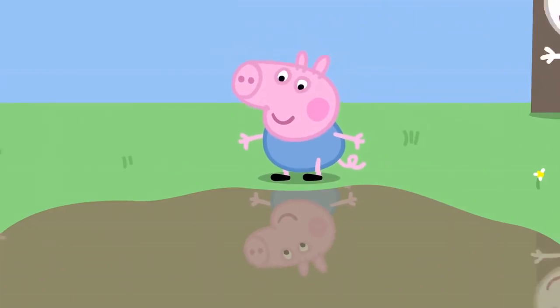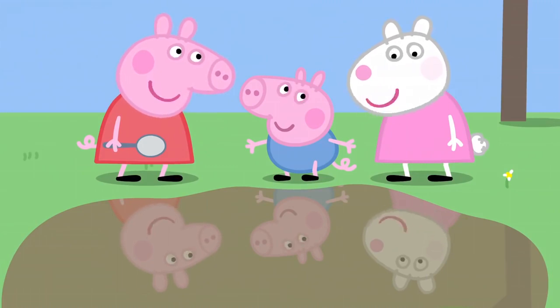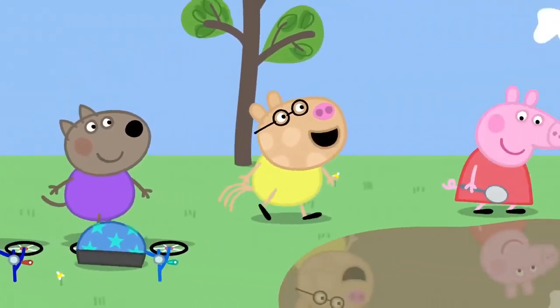George has found a muddy puddle. Ooh, it's shiny enough to see our faces. I can see the sky. There's a cloud. Here are Pedro Pony and Danny Dog.